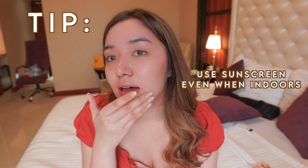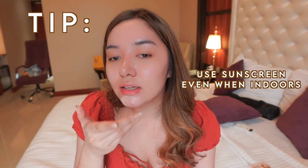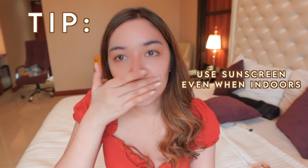Kahit nasa bahay lang ako, basta kahit nasa indoors lang ako, I still use this. By the way, this has a little mirror, so sobrang compact niya. So I don't know if you guys can notice, pero it did give my skin a little bit of tint or a little bit of coverage and also that glow. See? Kahit nga nasa bahay lang ako or I stay indoors, I still make sure to use sunscreen. Dati kasi akala ko, gagamit lang ako ng sunscreen if nasa labas ako. Which is wrong pala, guys. Kailangan gumamit tayo ng sunscreen kahit nasa indoors tayo.